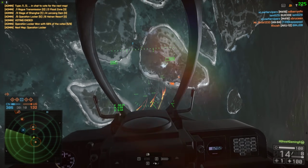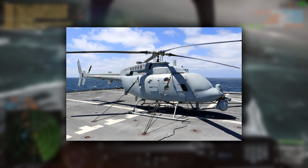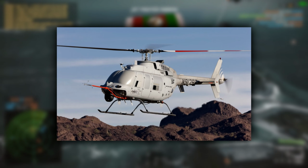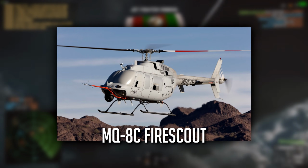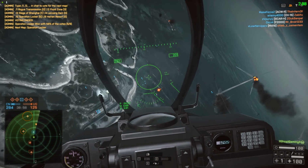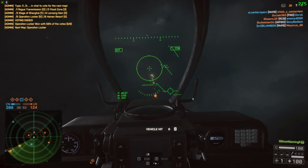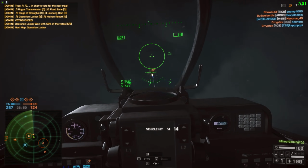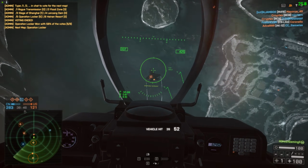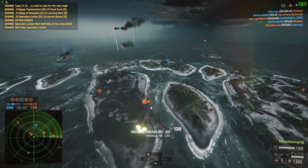Alright, moving on, we have this thing. I know what you're thinking, Ghost. Is it a little bird with the windows painted grey? Well, sort of actually, yeah. So this is the MQ-8C Fire Scout, an unmanned aerial vehicle designed to provide reconnaissance, aerial fire support, and targeting for ground troops. It's basically a remote control helicopter, and whilst in these pictures it doesn't exactly have the same armaments as a Little Bird, I'm pretty sure they could equip it as such.